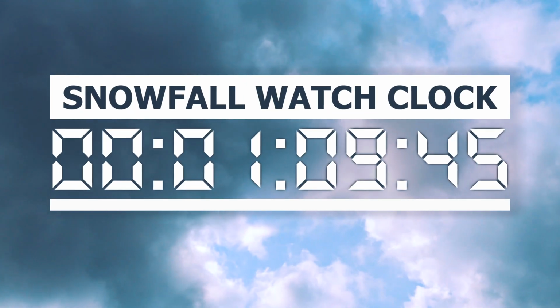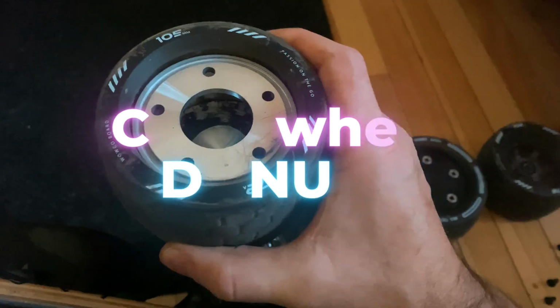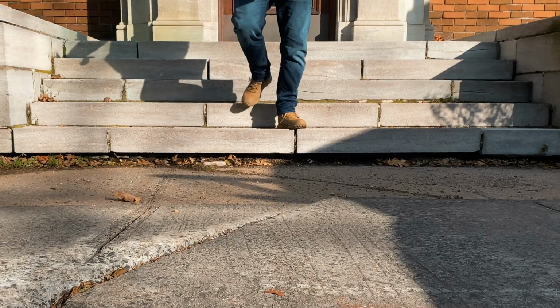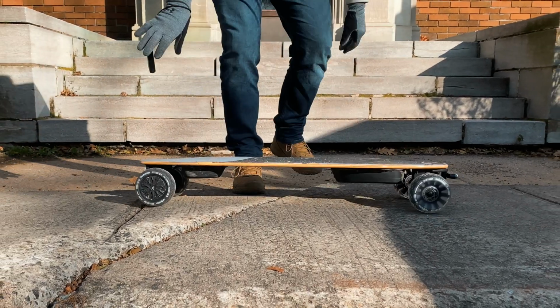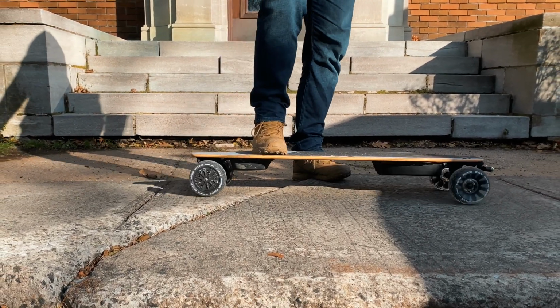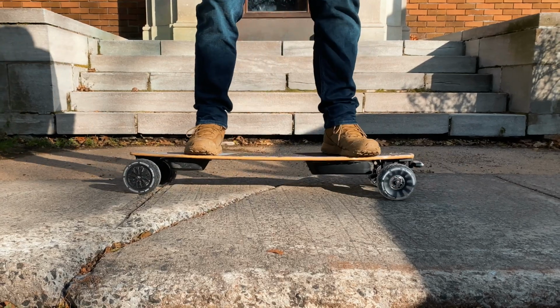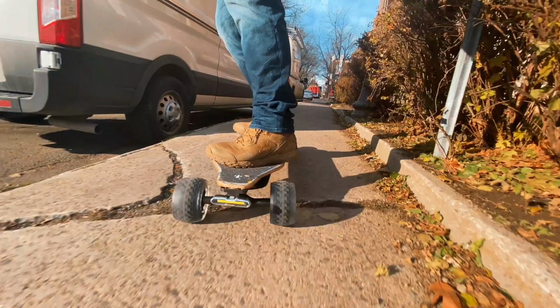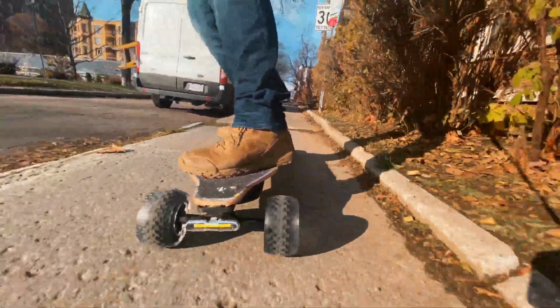Less talking, more swapping. Let's go. Okay, Cloudwheel Donuts, it's your time to shine. Make it quick though, we don't have a lot of time. God damn, those are big wheels. Well, you know what? I'm emboldened by that last ride. I'm confident. Let's go for a much harder drop right off the bat.